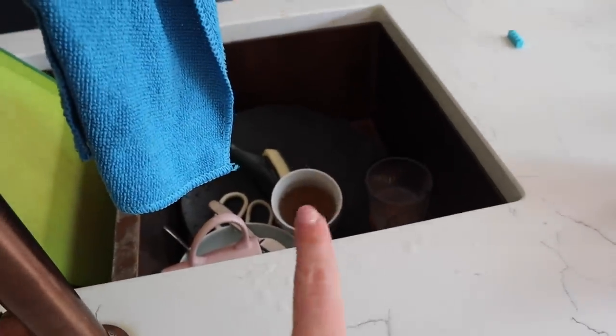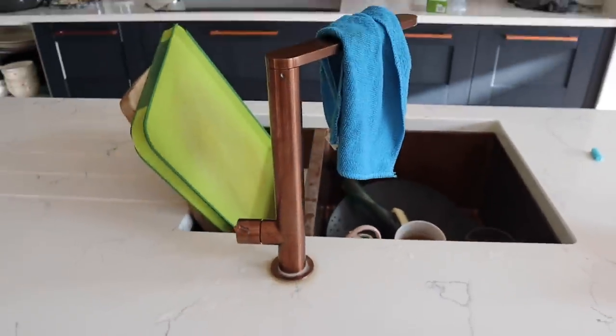It's always the way, I have to actually clean up before I can start organising. So I'm just going to do the washing up quickly.